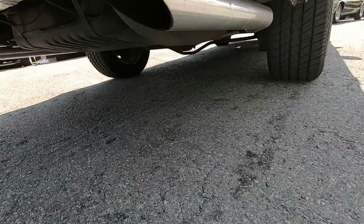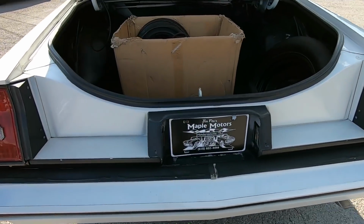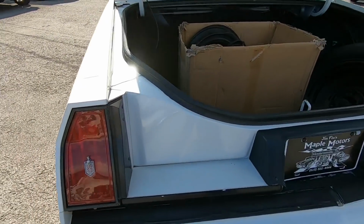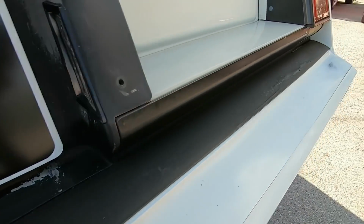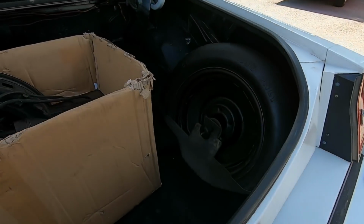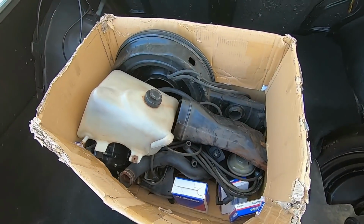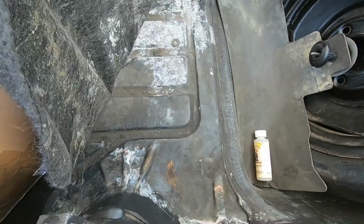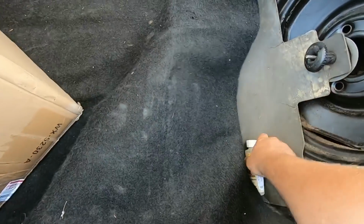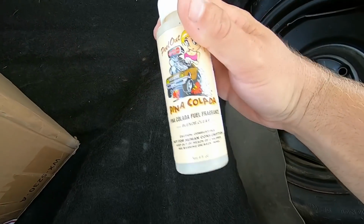They've cut the exhaust. I like the way they did that, it looks good. Weather stripping looks good around the trunk. That's not supposed to be like that, but I'll try to get close and show it to you. Trunk itself's nice and solid. You got all kinds of extra parts up in here. Fuel fragrance. I used to do that in high school.